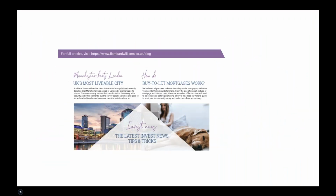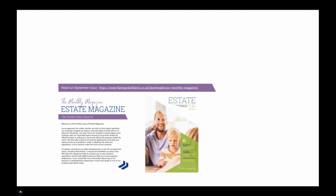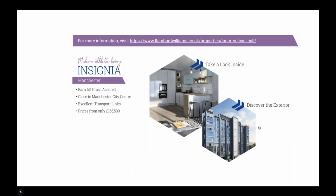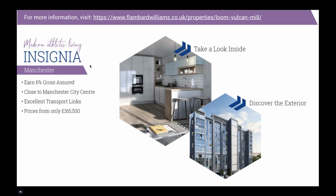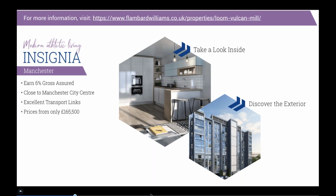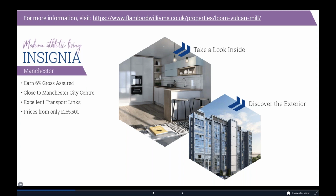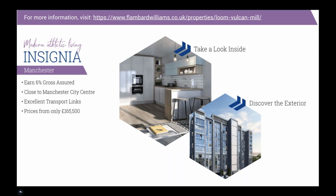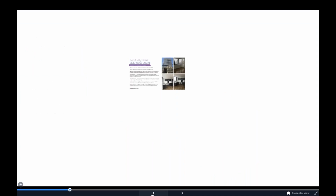You can also navigate through page by page, and then go on to the development of the month. Every time we get a new development which we feel is exclusive, for example this one is called Insignia, it's something that we feel clients need to take a look at. You can regularly see what's on, what the latest is, and skip right the way back through, again going back to the construction update side, going back to Silk House Court.